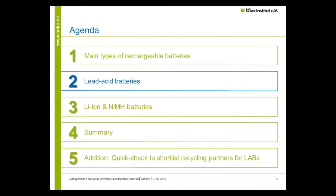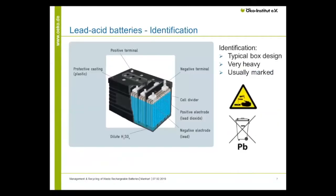Lead-acid batteries. Looking at the battery, it's basically the box-type battery we all know from the cars. It might look a bit different. Usually very heavy because 65% of the weight is made of lead or lead alloys. And the setup is actually quite simple. When you would open it, which I think you should actually not do, you will find these plates, the electrodes, lead dioxide and pure lead floating in a diluted sulfuric acid solution.